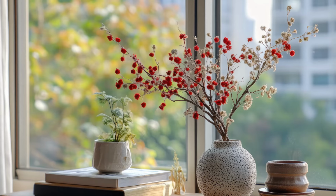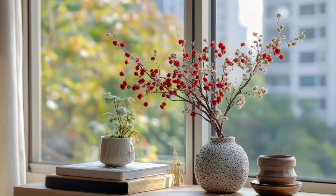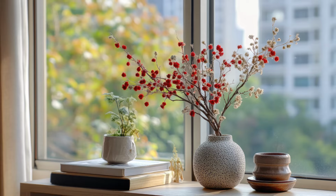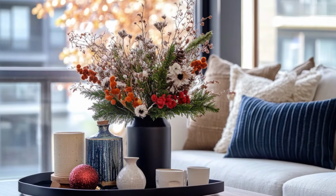Using real or faux plants allows you to create a beautiful, organic look that captures the essence of the season. You can also create a cohesive theme by matching these elements with your existing decor.